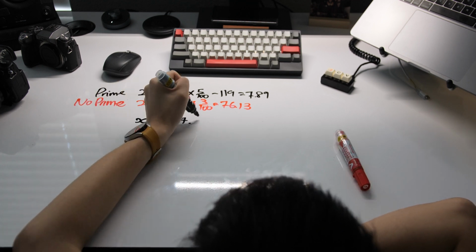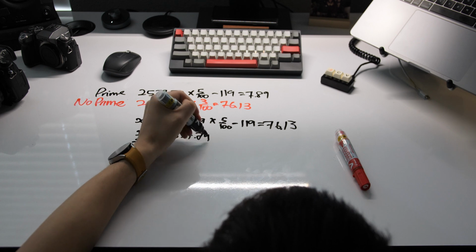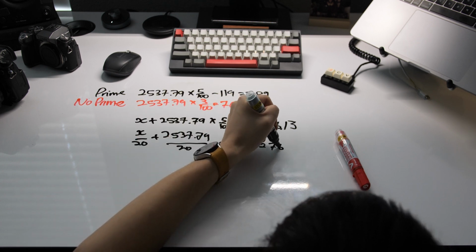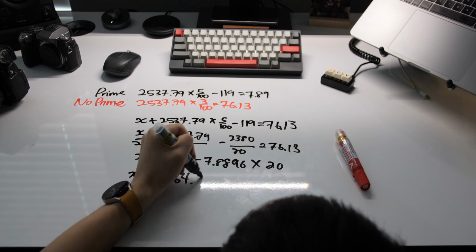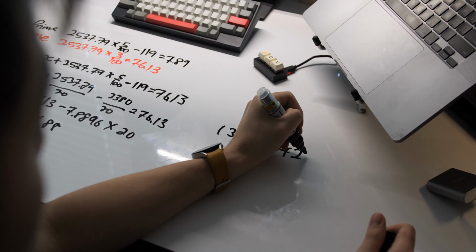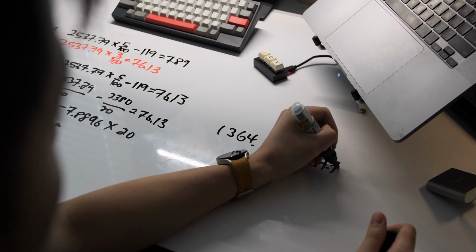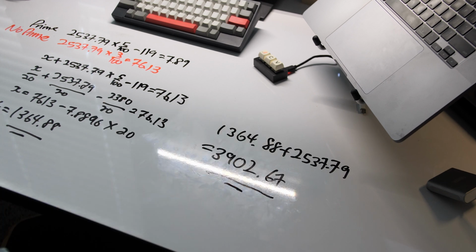Doing a little math here, if I did pay for the $119 to get the annual Prime subscription, I would have needed to spend an extra $1,364.88 to get the same $76.13 worth of cashback that I've currently earned. That all adds up to me needing to spend $3,902.67, and that number is very close to my average yearly spending on Amazon that I talked about in last year's video.